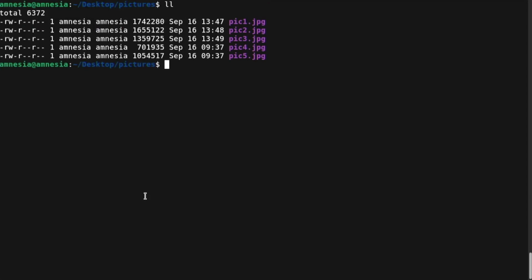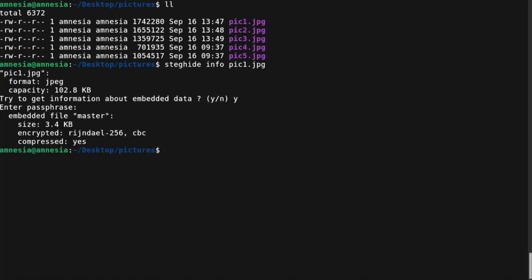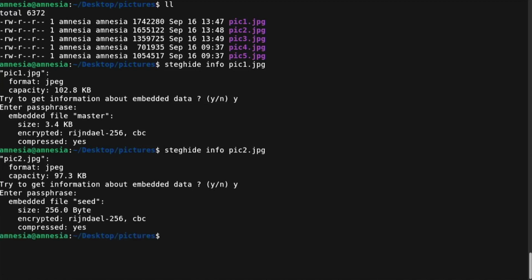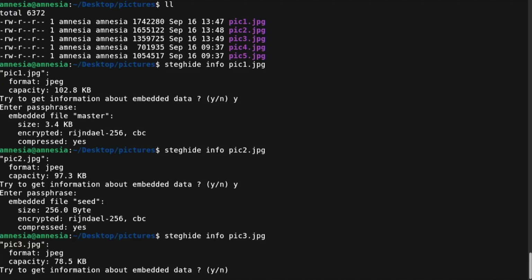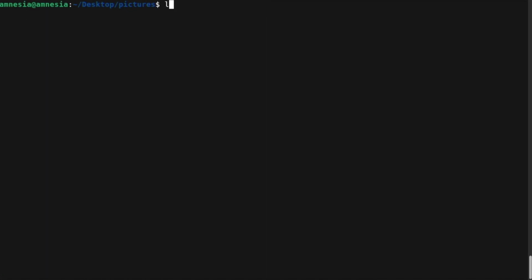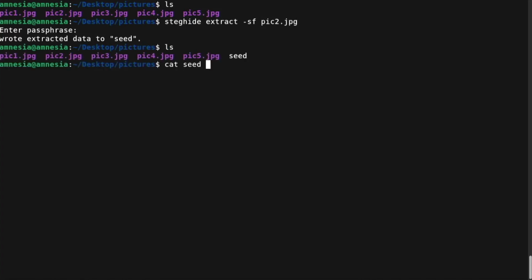Let's try displaying information about our cover files again, but now providing a valid password. This operation does not extract the embedded file. It just reveals its existence. To extract the embedded file, use the option extract with the flag sf, for stego file. And there it is. My encrypted seed file.